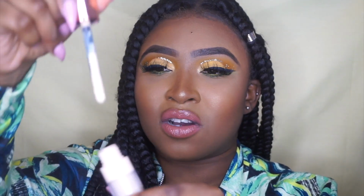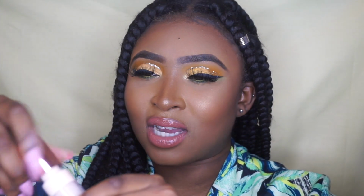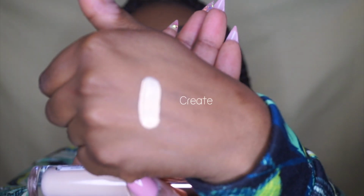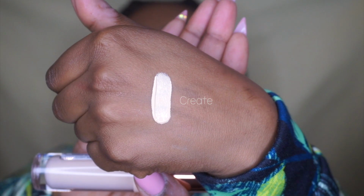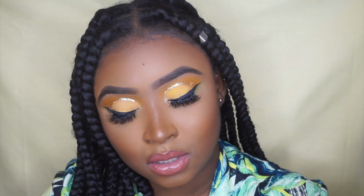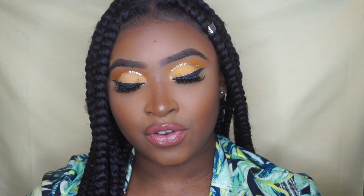It comes with this brush, but I won't be using that brush because I can just imagine it getting dirty. This is the shade. It's quite light, as you can imagine. Yeah, they've got different shades, so I'm going to assume for different skin tones, which is good as well. So the next thing I actually got was the Revolution Prime and Lock Primer.